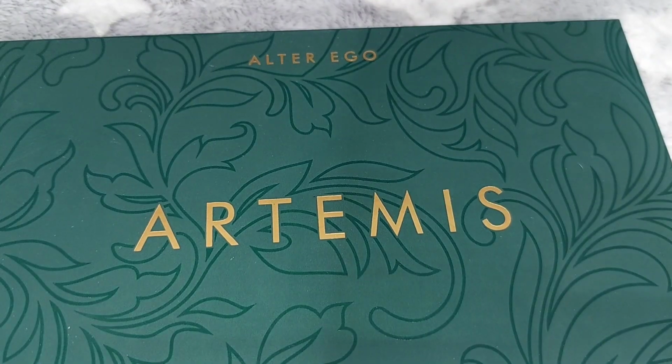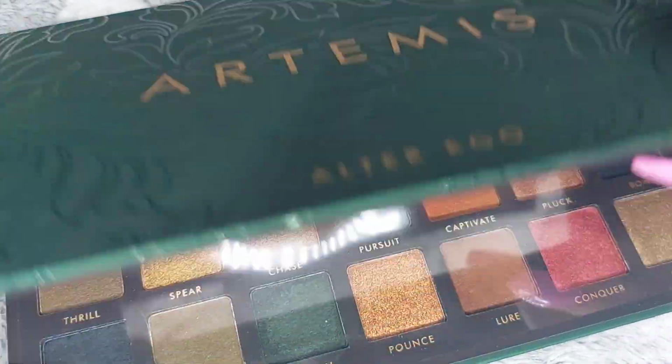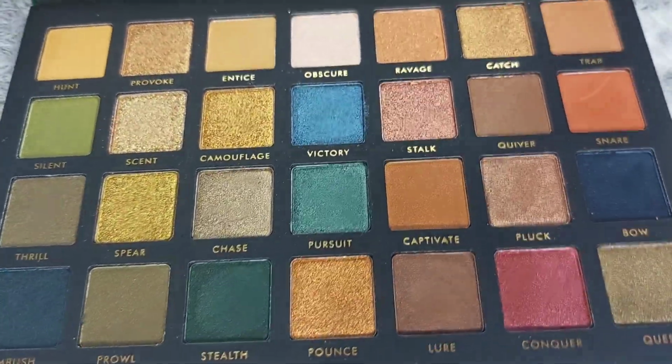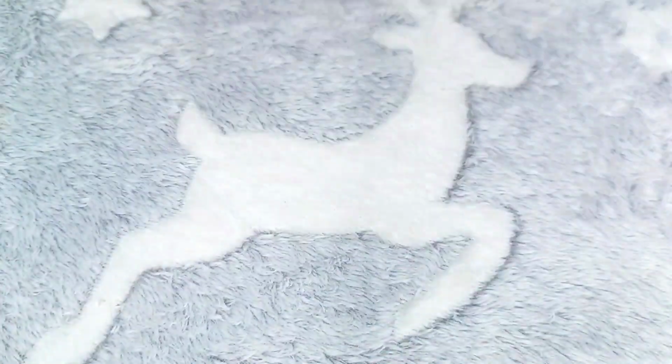I have the Artemis palette from Alter Ego. This is another new palette to my collection. Absolutely stunning. Great quality. I am keeping this guy as well.